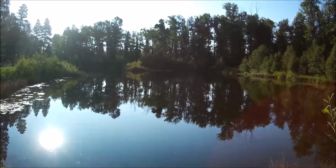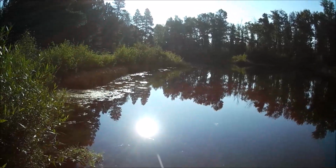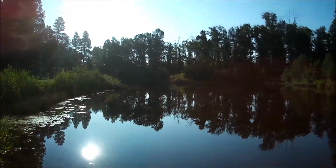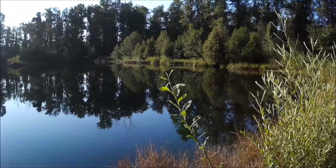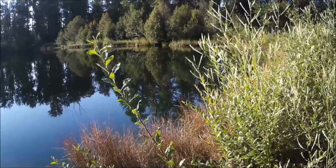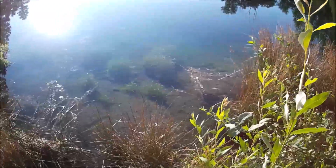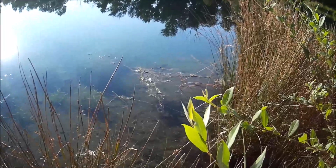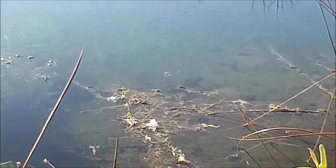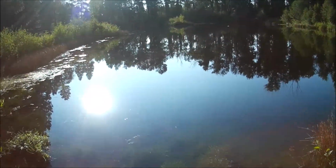That sun's probably gonna blind you. Whew, 'cause it's blinding me. Clear water. Get down here, hope I don't fall in. Look how clear that is. You can see all the way down to the bottom.